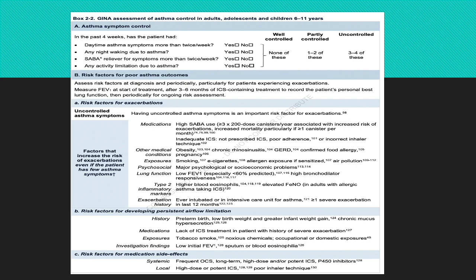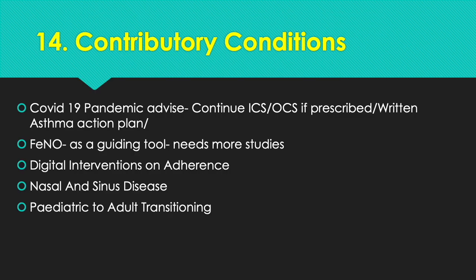So this beautiful table which is given in the guideline talks about how whenever you assess this patient, instead of using a composite score, you would want to see his control and symptoms. You would want to assess the risk factors for the outcomes. You want to see what are the risk factors for exacerbations, and as a whole, cumulatively want to assess the patient. Also, they've given certain advice regarding COVID-19.